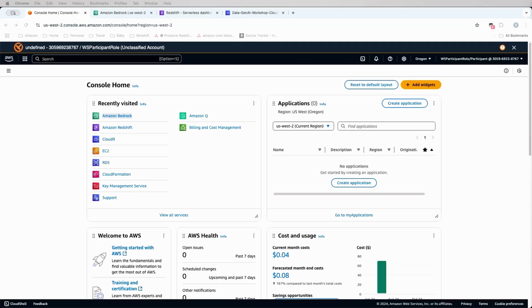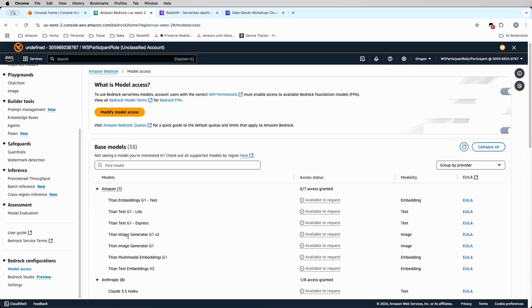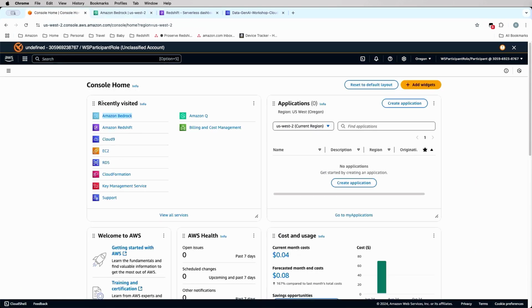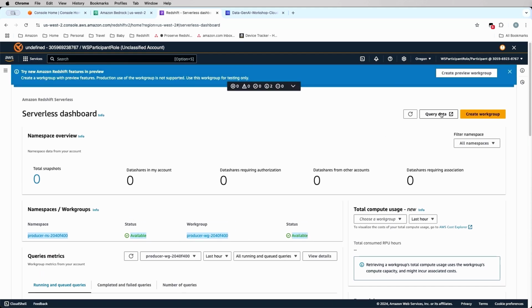So first, we'll start with the AWS console. I'm pretty sure everyone's familiar with that. We'll go to Amazon Bedrock, and then from here, we'll make sure that the Anthropic Claude large language model is enabled in the region. Next, we'll go back to the AWS console and go to Amazon Redshift. Here you can see we already have an Amazon Redshift serverless cluster available, and we're going to query the data within the serverless cluster using Query Editor v2.